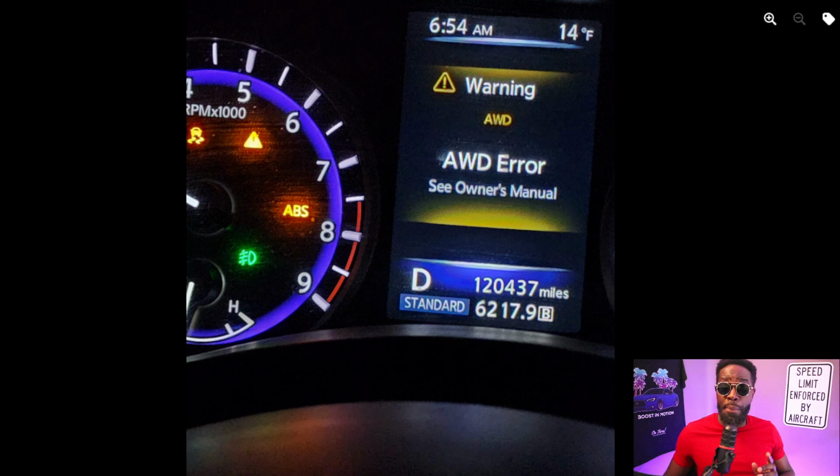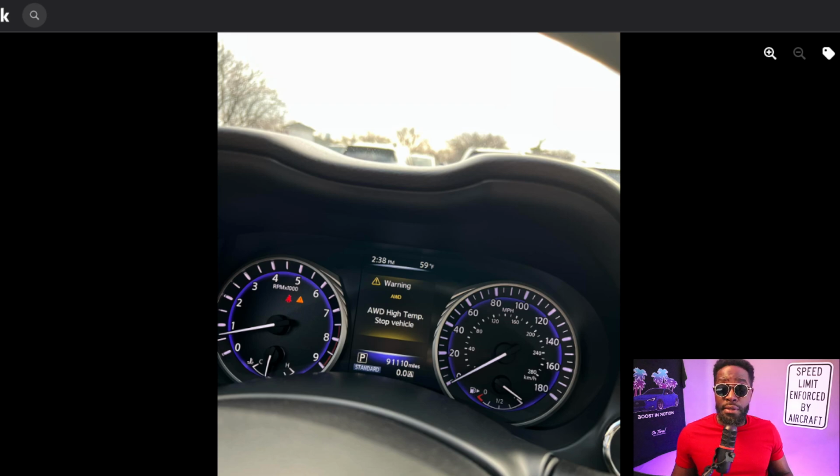Cool. So now that you know some of the top common issues, I need to give you one more. This may come up a little bit differently. It may come up as an all drive error, or it may come up as this all drive high temp, stop vehicle. When that usually happens, it could be the same issue. Some guys like to slide their all drive, unplug the traction control, and pretty much slide their car, so this may pop up. But on top of that, this could also be from hard launches. And finally, this also could come from installing the wrong tire size.